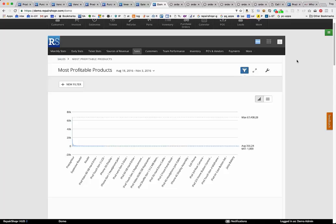I can't think off the top of my head if there's other similar reports in RepairShopr, but I can take a quick peek in the background. Yeah, I don't see others.